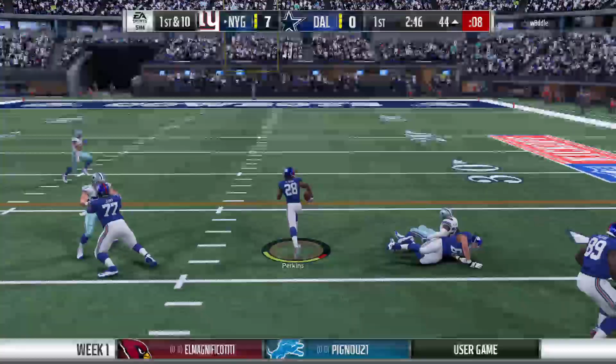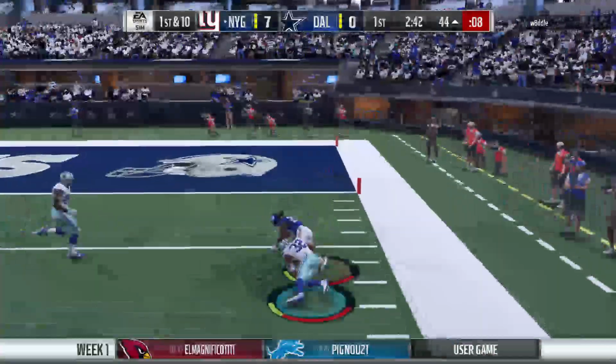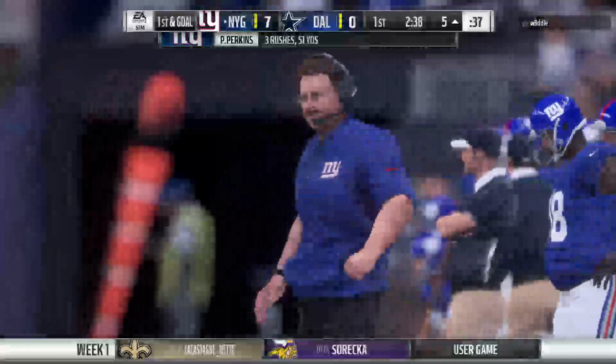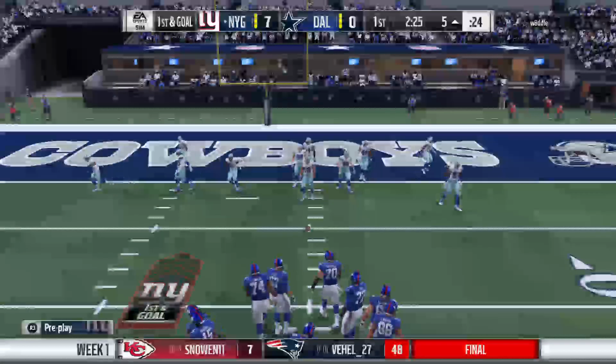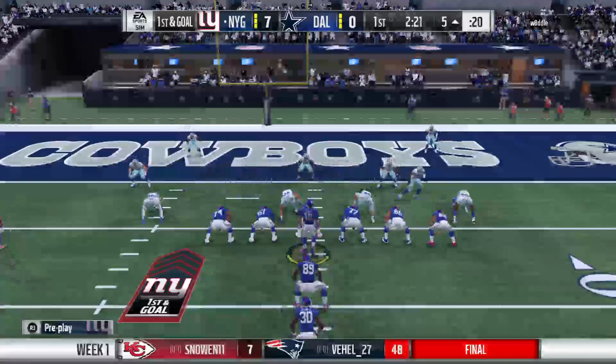Perkins on the give from Manning. Oh, he's got some breathing room. The 20. And he gets it all the way down inside the 10 to the 5-yard line. Almost unstoppable on the ground there as that one is good for 39. Two big plays in succession. Not sure this D knows what hit him, but now they've got to get ready. It's 1st and goal.